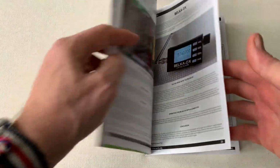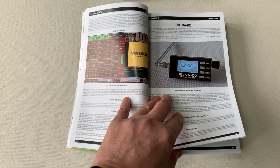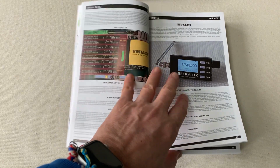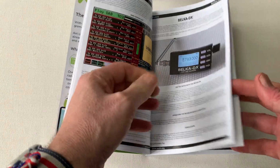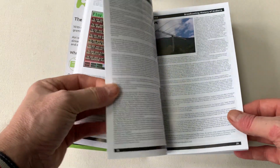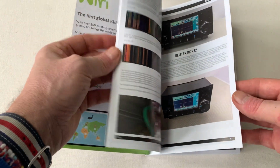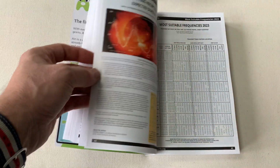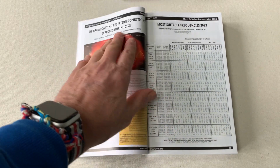I'll be honest, I was hoping and expecting more equipment reviews. And I'm pretty sure I picked that up somewhere online. So it just goes to show, don't believe everything that you hear online, but I was hoping for more equipment reviews. We basically got, I think it was 3 receiver reviews, and an active antenna. And then it's just a lot of articles on the history of broadcasting, which is in itself interesting, but for me, I prefer a bit more on the hardware.